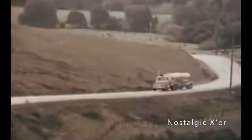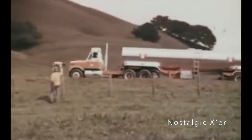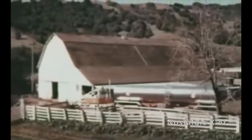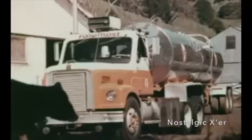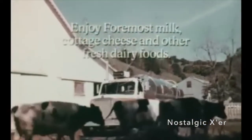Sun is just rising as Foremost gets away to places where the air is clean and skies are blue all day. We leave the busy world behind and head out every day for the good things in the country back your way. Gonna get a piece of the country and bring it back for you.